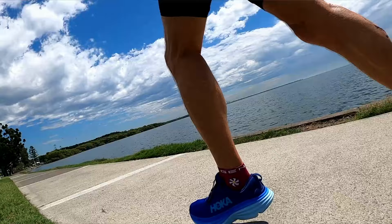Despite those two negatives, I actually didn't mind the ride in this shoe. Yeah, it was a little bit firmer than what I was expecting, but I actually felt quite comfortable in the run. It's not like the Clifton 4s and 5s that I had. You felt like you had two Tonka trucks on your feet. But with the Bondi 8, I felt comfortable and smooth, and I didn't feel like I had to push at any stage to maintain a consistent gait or consistent pace.